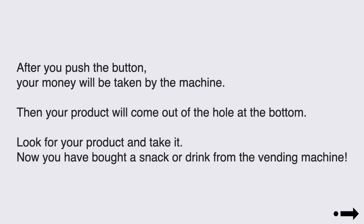After you push the button, your money will be taken by the machine. Then your product will come out of the hole at the bottom. Look for your product and take it. Now you have bought a snack or drink from the vending machine.